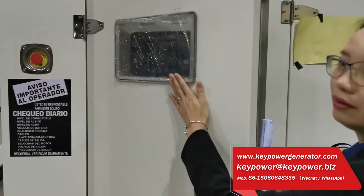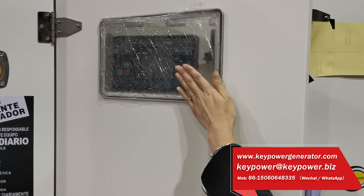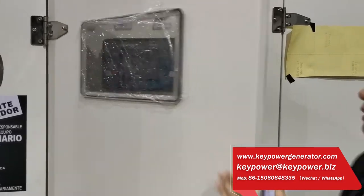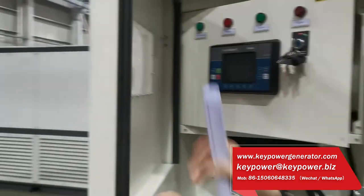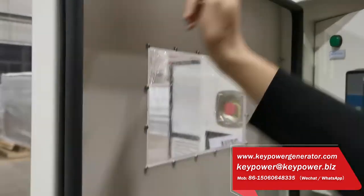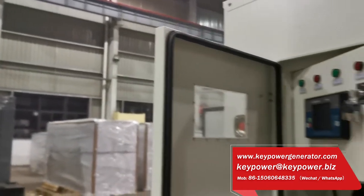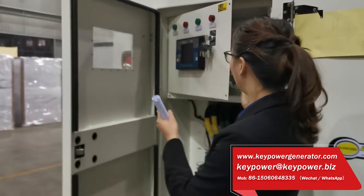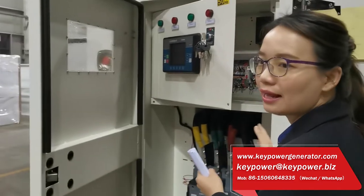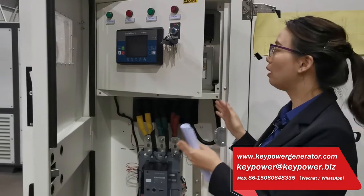This is the window. Now it is protected with the film. Before the delivery, we will protect it well. This window is waterproofed. At the surrounding, we will paste with rubber. It is for waterproofing. All the parts inside are electrical parts, so we need to make them waterproofed.